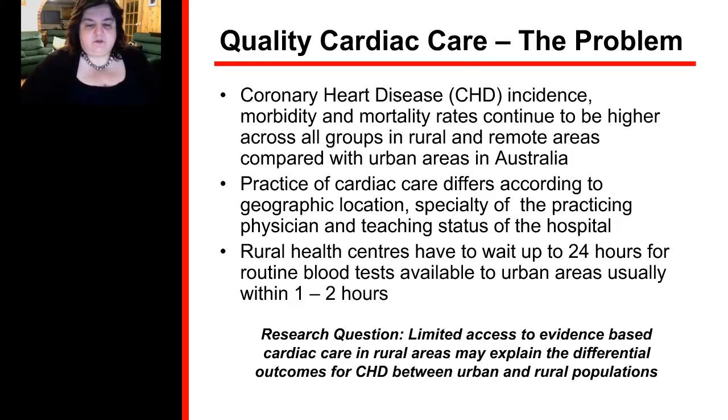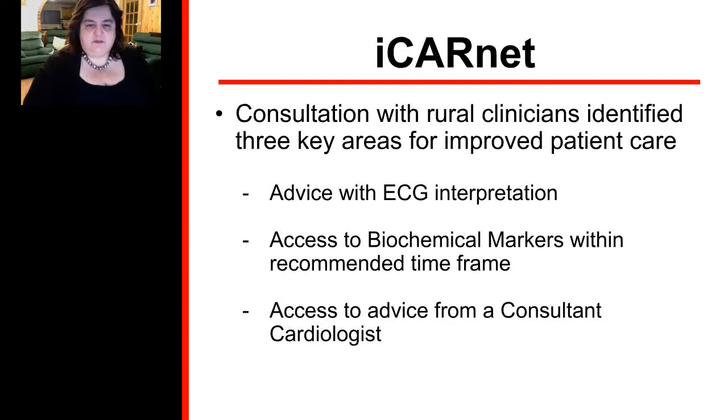So our research question when we started this project was, does the limited access to evidence-based care in rural areas explain the differential in outcomes between coronary heart disease in urban and rural population? And that was the hypothesis for our research. So we started our research and we actually were successful in getting a Commonwealth grant to look at this.